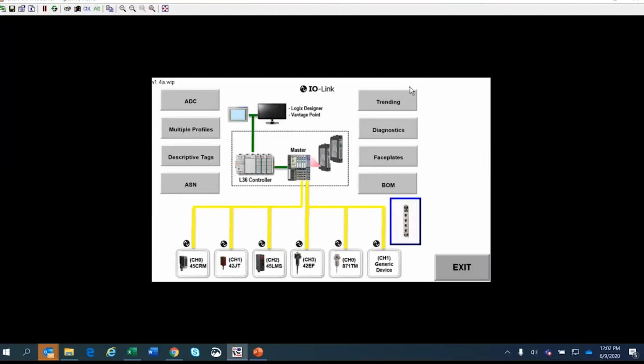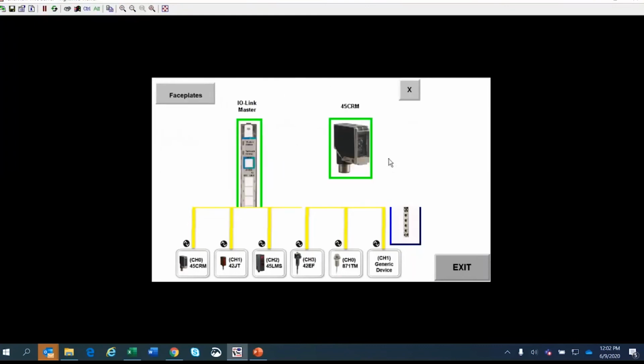He looks at the sensor, which was probably there for 5 years on the machine, and the catalog number is not legible. And he doesn't have to do that because the bill of material is right in front of him on the HMI, coming through each sensor through the iLink. Also, we have created faceplates, and I'll show both at the same time.